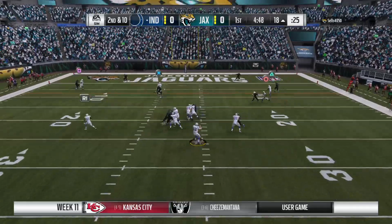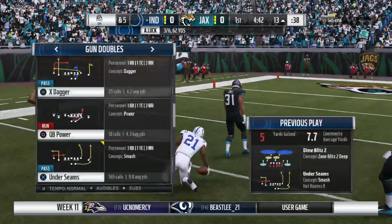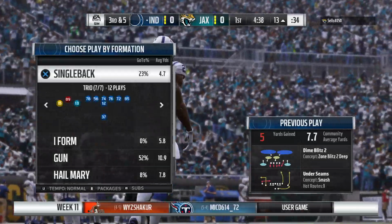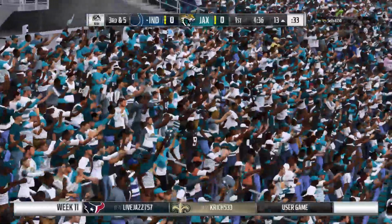On 2nd and 10, Luck. Finding a safety valve here. That's complete. And they'll bring him down at the 13-yard line. It's a gain of 5 on the play, and that's going to bring up a third down. I like it, I like it, I like it. Get everyone involved in the passing game, and you know you can create those great mismatches throwing it to your guys out of the backfield.